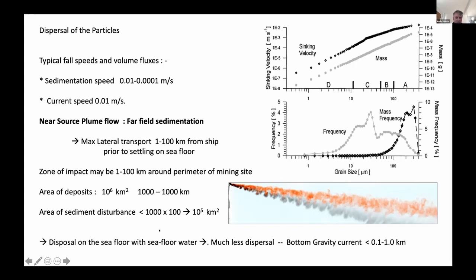And so the recommendation would be that, although it would be more expensive and difficult, we'd like to dispose of the particles near the seafloor, and that would lead to gravity currents on the seafloor, which would travel much smaller distances and impact a much smaller zone around the mining site.